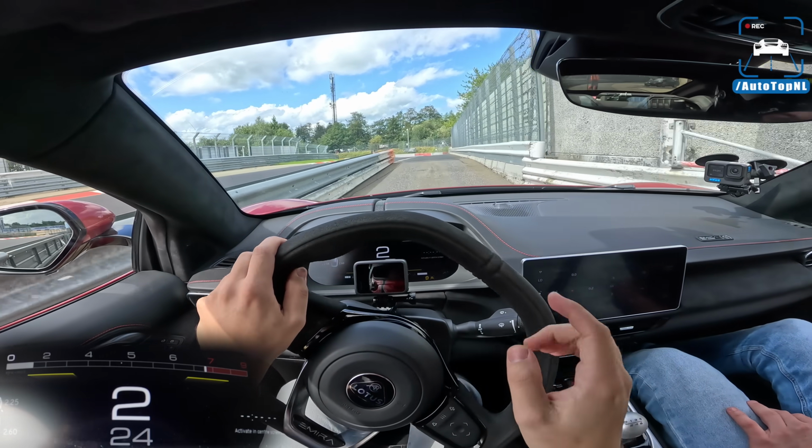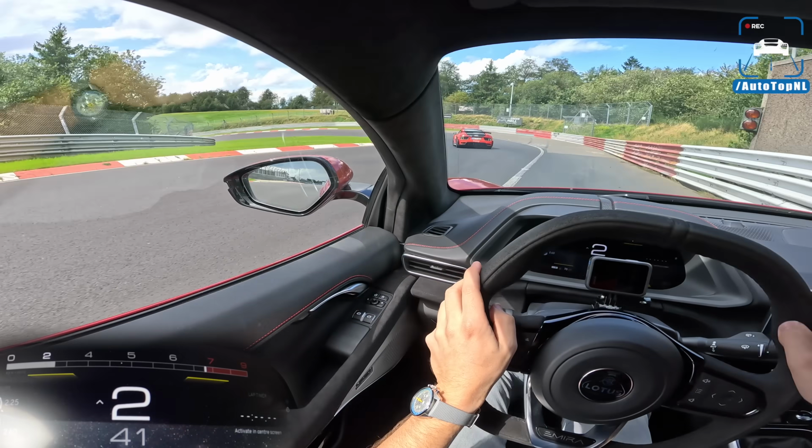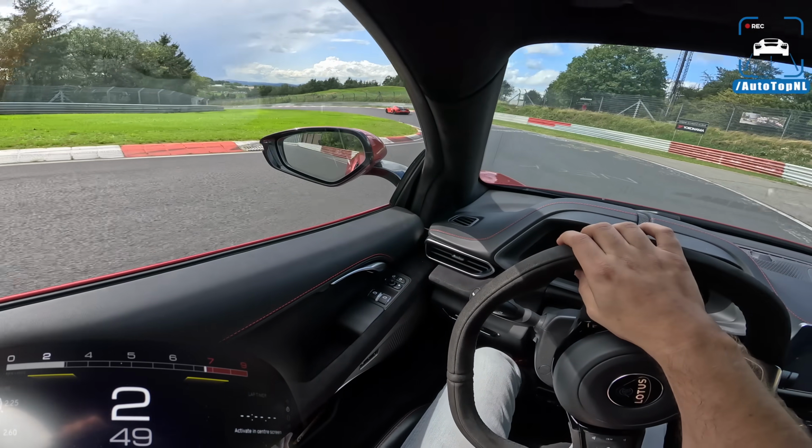As you can see here, the exit, make sure that you watch your mirror because faster cars will arrive. Use the outside properly and then we are clear to go.